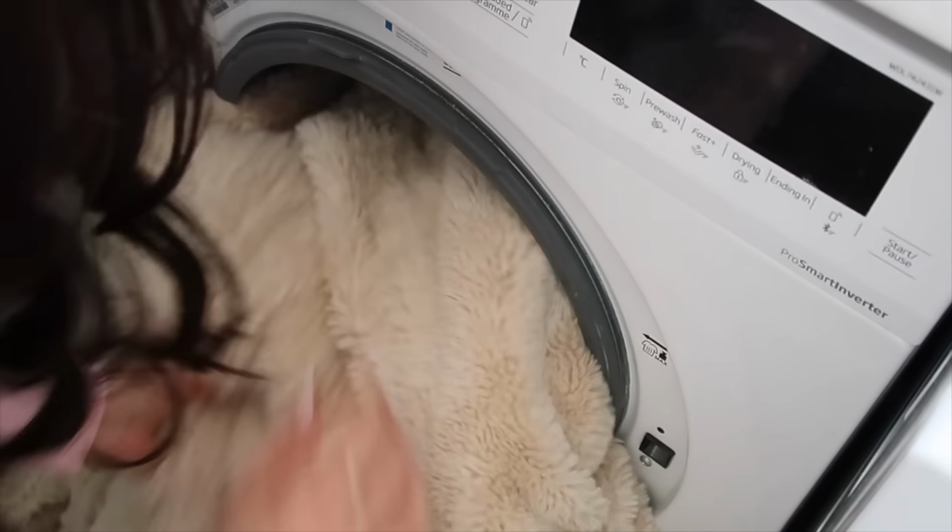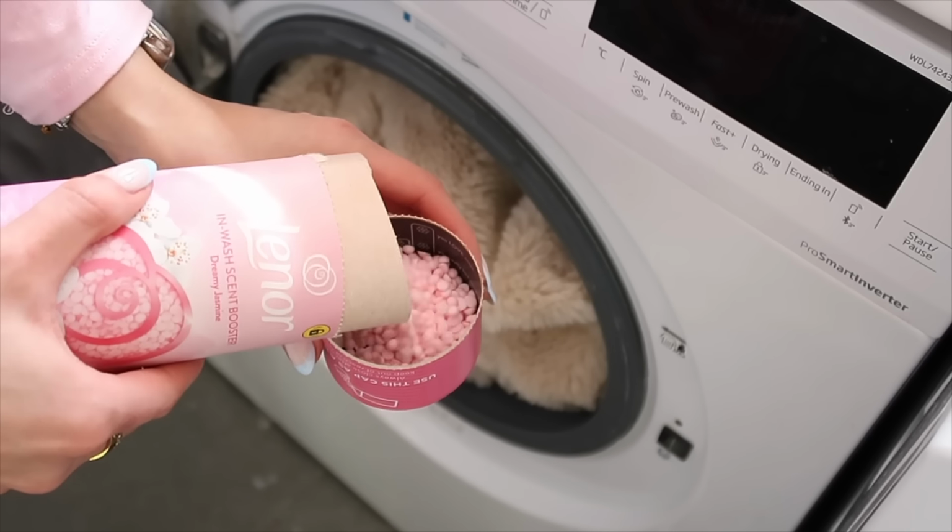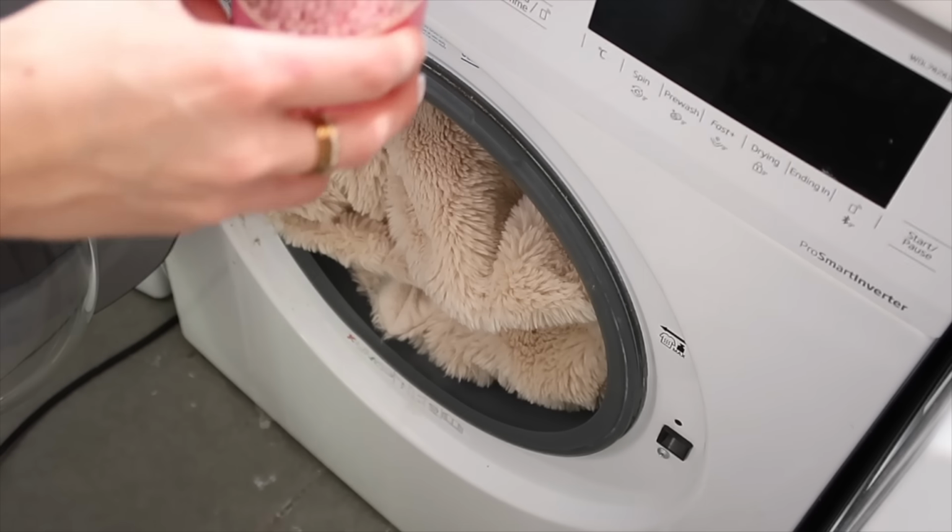It's incredible. Next up, put a wash on. I normally do this at the beginning, and then I was like, oh my god, I forgot. So I just wanted to wash our massive throw that we have in the living room.